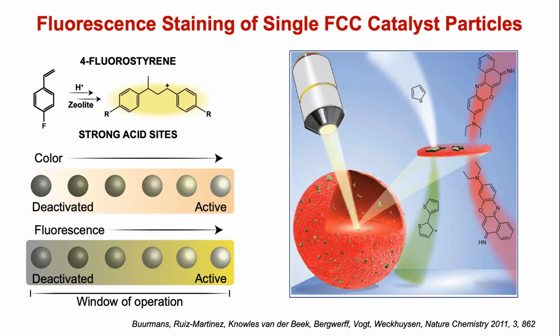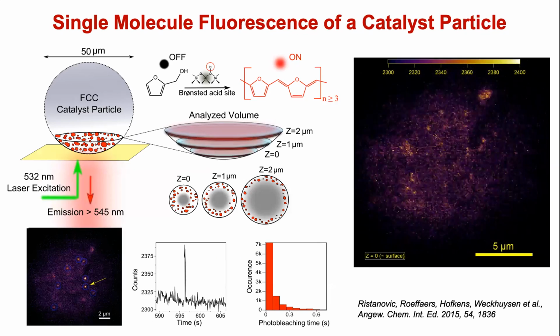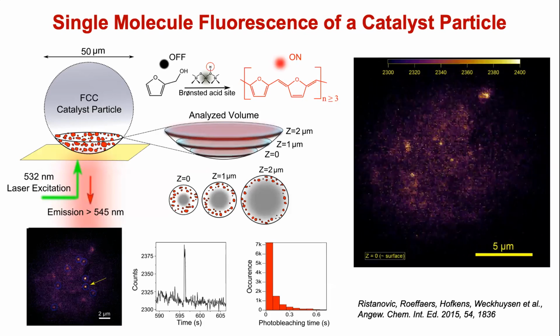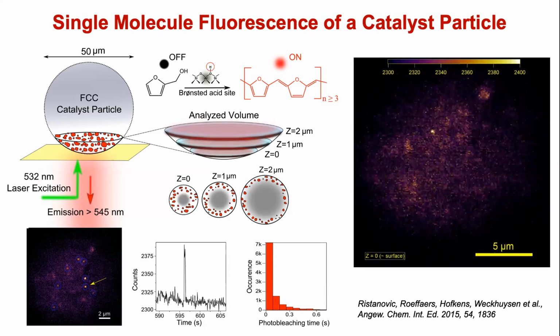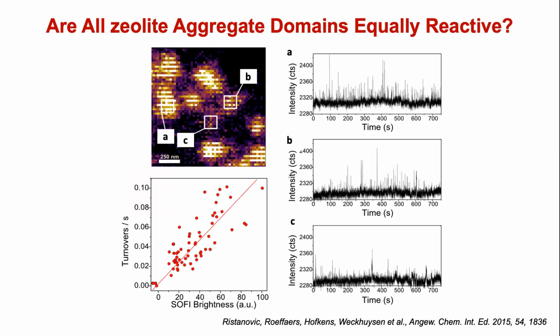Now you can say, okay, I want to do it single molecule. So on the right, you see a movie, single molecule. It's another reaction, furfuryl alcohol polymerization done by the zeolite. And everywhere you see this dot, this flash, there the reaction goes on. So it's zeolite catalyzed. If that's the case, then we should be able to, and here the top left image, this yellowish orange are the zeolite domains. So we can identify the zeolite domains.